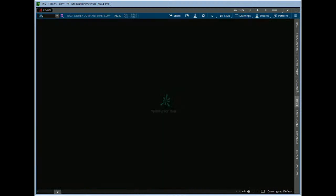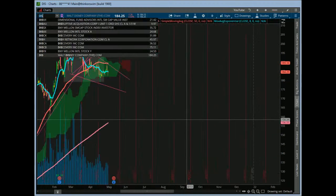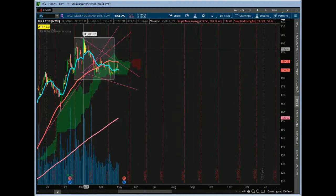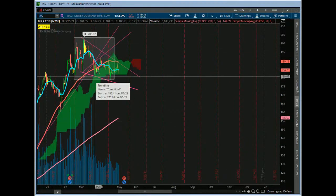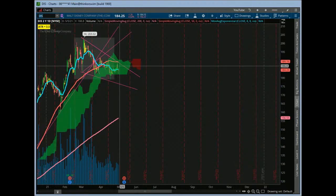Disney, let's take a look. Yep. So Disney again, kind of in this falling wedgish type triangle, right? Maybe working on a wolf wave, right? So 1, 2, 3, 4, 5, right? So let's see if it can kind of push out of these levels right here with some increasing volume and get going, right? So we got earnings coming up on Disney too. So good stuff there.